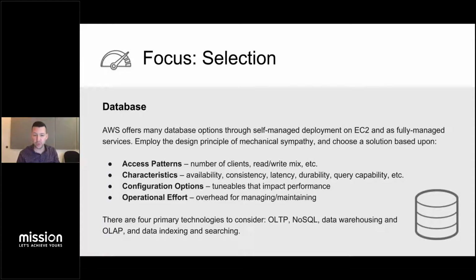And armed with all of those requirements, let's now look into the 4 primary database technologies. OLTP, which is relational online transaction processing, non-relational, which is NoSQL, data warehousing and online analytical processing, or OLAP, and data indexing.